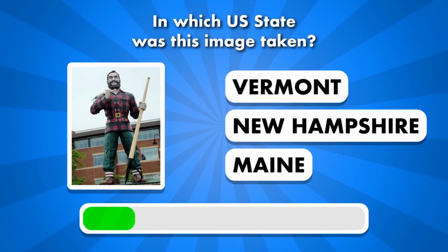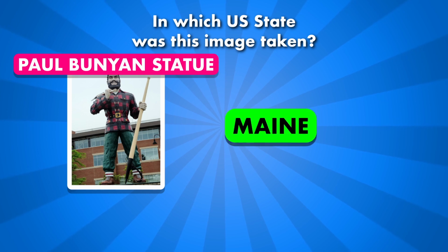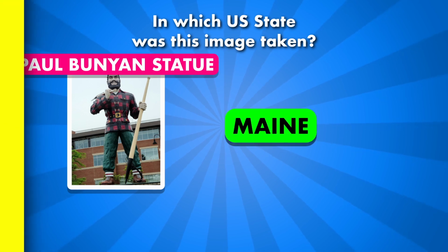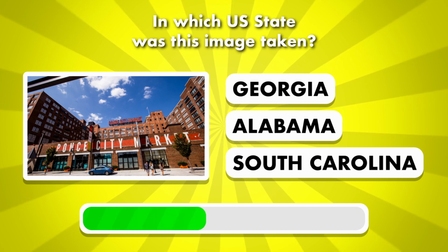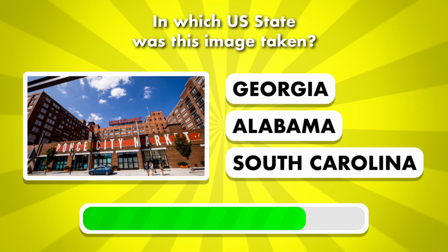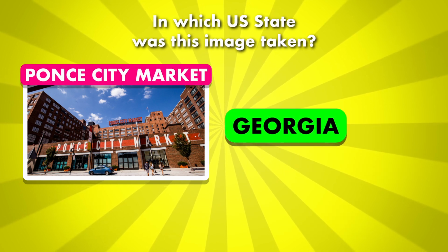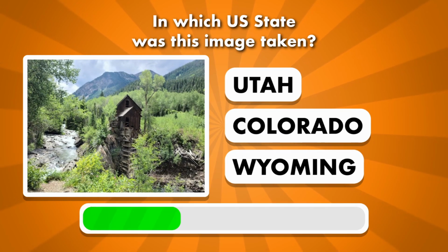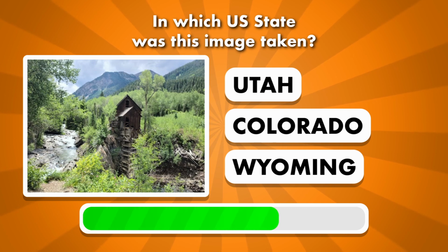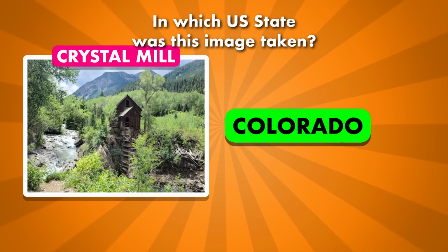Guess the state from the image. The image was taken in Maine. The answer is Georgia. In which state was this taken? The image showed Crystal Mill in Colorado.